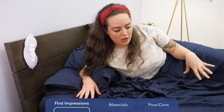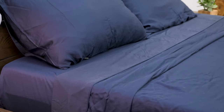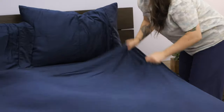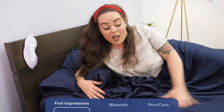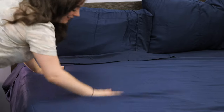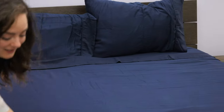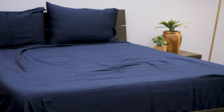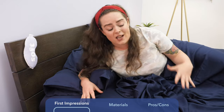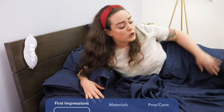I'm also noticing though that true to bamboo-based bedding, they definitely are quite wrinkly. And they came out of the package that way, and even after washing and drying them, they're still pretty wrinkly, so that's worth noting. Another thing I'm noticing is that this really silky feel is also contributing to a little bit of a slippery feel. So I am noticing that the top sheet and the pillowcases are kind of slipping and sliding around the mattress a little bit. But I'll be totally honest, this is my kind of sheet. They're light, they're breathable, they're super silky.